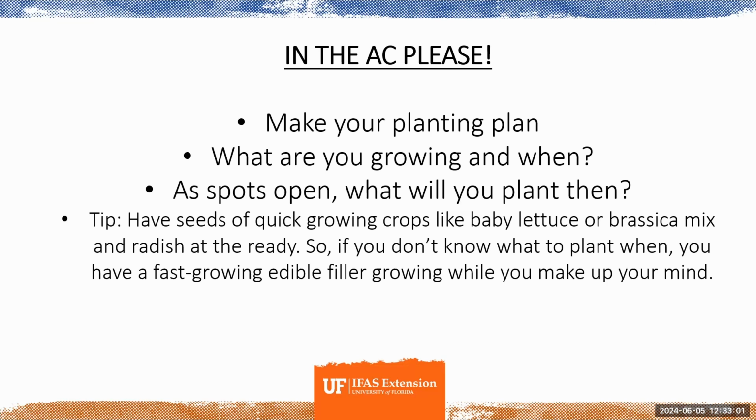You can make your planting plan for the upcoming year. That's a fun thing to do in air conditioning, and next to a resource like the internet and books. So what do you want to grow? When do you want to grow it? Make a plan. You can do a lot of succession planting in Florida. So think, if this plant will be harvested at this time, that's going to open up that space. What would you put in that space after that?